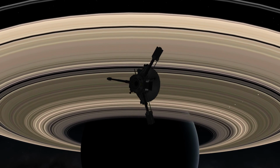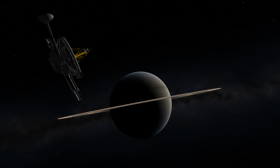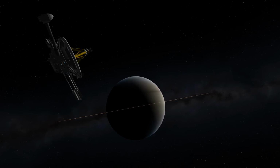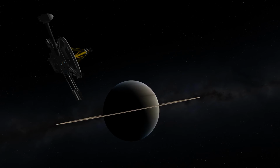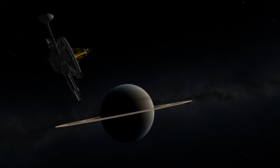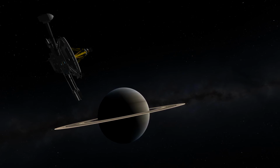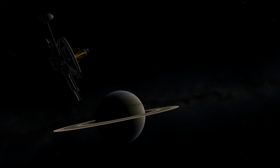A minute and a half now from the receipt of telemetry for the second ring crossing. 4 seconds. We're through the time. The telemetry continues to look good. 4 minutes now after the nominal time. Pioneer Saturn seems to be safely through the ring plane and still in business.